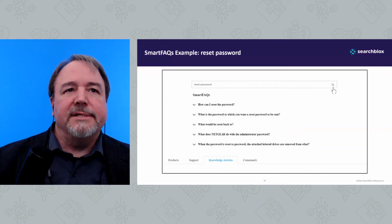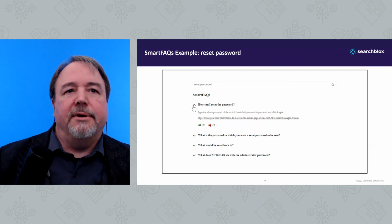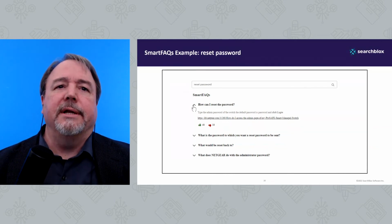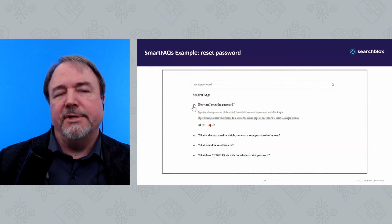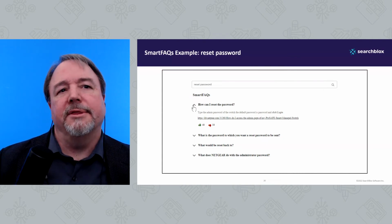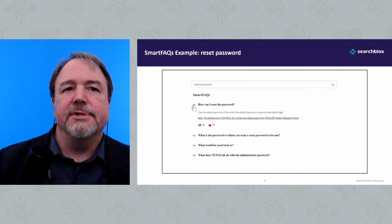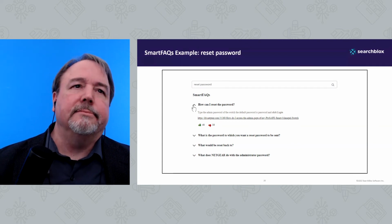Here's a query that says reset password. And I can click on, how do I reset it? I can start reading an answer here that says basically the default password is password. Click log in. I can try that. If that works, that's great. If not, I can click and go into the larger documents. Here we're also seeing that thumbs up and thumbs down with the actual current ratings shown to the end users, which is an option versus an option of not showing those.